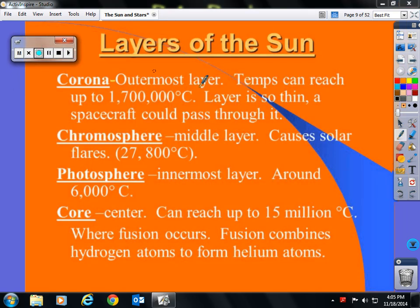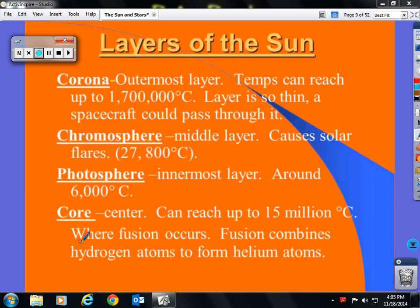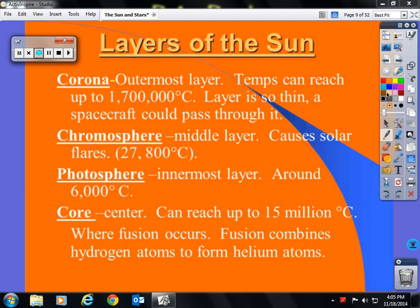Okay, so layers of the sun, if we start from the bottom and work our way up, makes more sense. Everything out there that we know of has a core. It says it can reach up to 15 million degrees Celsius. So this is the hottest layer. This is going to be the hottest layer of planets also. This is where fusion occurs. Fusion is combining or fusing together hydrogen atoms to form helium.